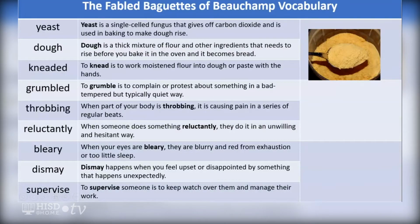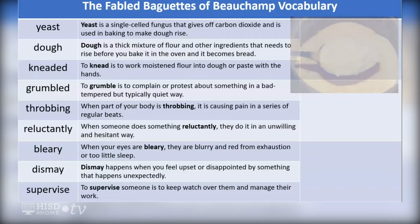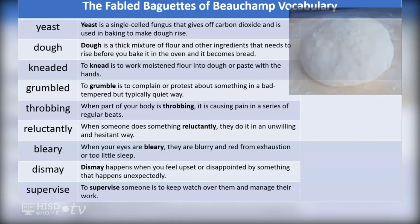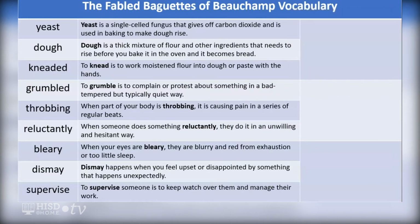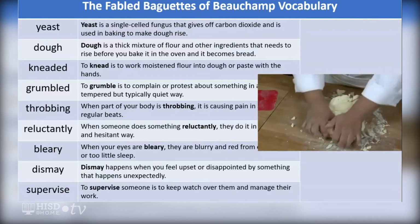Here's vocabulary you will also encounter you may not be familiar with. Yeast is a single-celled fungus that gives off carbon dioxide and is used in baking to make dough rise. Dough is a thick mixture of flour and other ingredients that needs to rise before you bake it in the oven and it becomes bread. Kneaded. To knead is to work moistened flour into dough or paste with the hands.